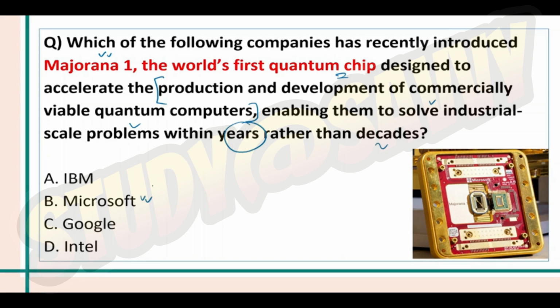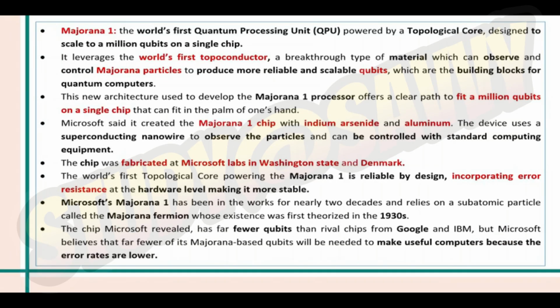Now talking about this chip, it is world's first topoconductor. It leverages world's first topoconductor, which is a breakthrough type of material which can observe and control Majorana particles. And it aims to produce the more reliable and scalable qubits. Now, what is this qubit? Qubit is actually a fundamental unit of information. Now this Majorana 1 processor offers a clear path to fit a million qubits on a single chip. So a million qubits can be stored on a single chip.